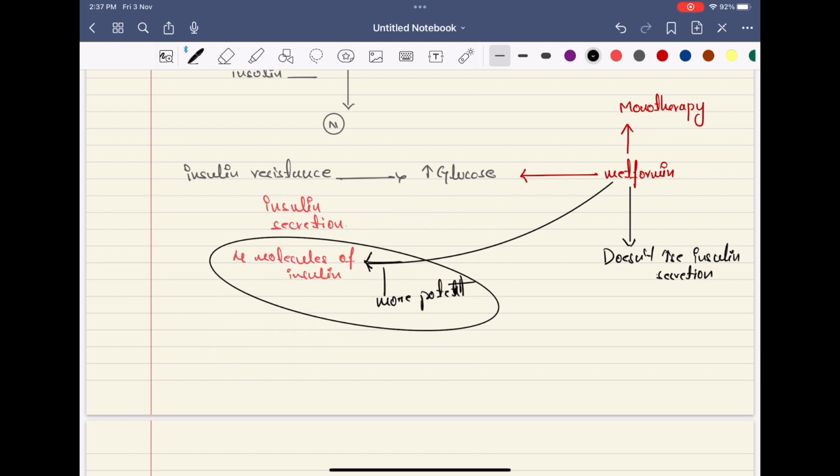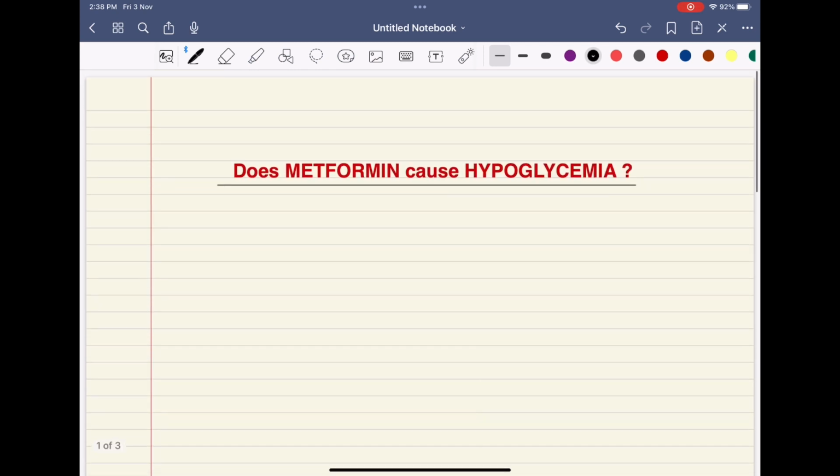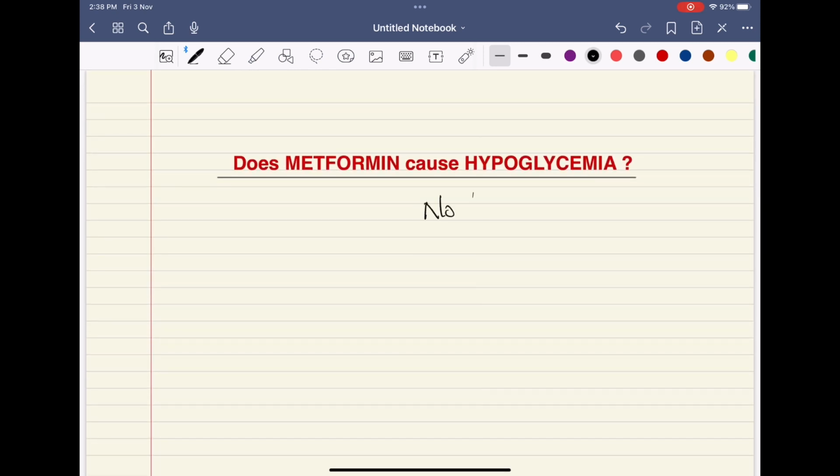As it is not increasing the secretion of insulin, there is no hypoglycemia. Those drugs which increase the insulin secretion, they cause hypoglycemia. So the answer is no, or very rare.